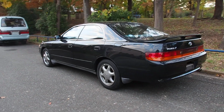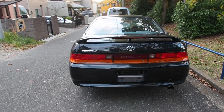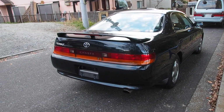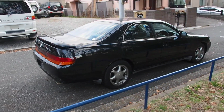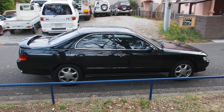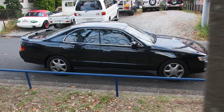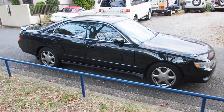Now the JZX90 is a fantastic looking car. I remember right when we were getting into this about 15 years ago, these cars didn't appeal to me at the same level as people kind of were starting to talk about them. And to me, it always struck me as weird. Well, for one, I hadn't taken it for a drive, but secondly, I feel like the looks of this have kind of matured and look better now than I thought that they used to.